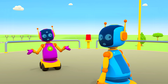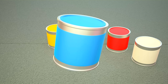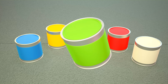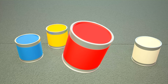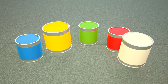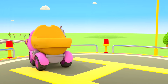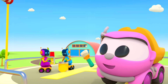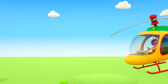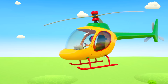Wait, robots. We need some paint. The trucks have blue, yellow, green, red, and white. We need yellow and white. There. Just a bit more. All done. The cars have drawn the letter H on the helipad. The word helicopter begins with the letter H.